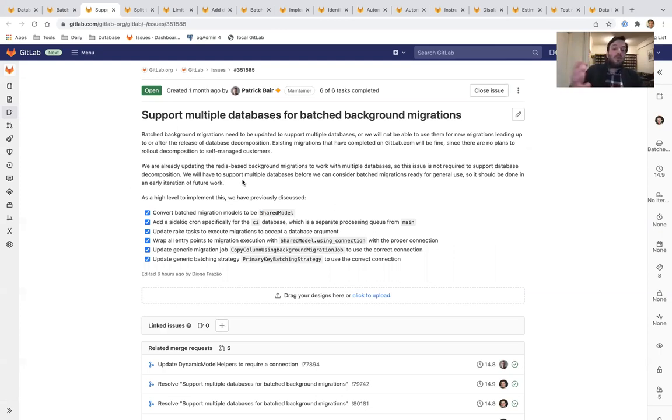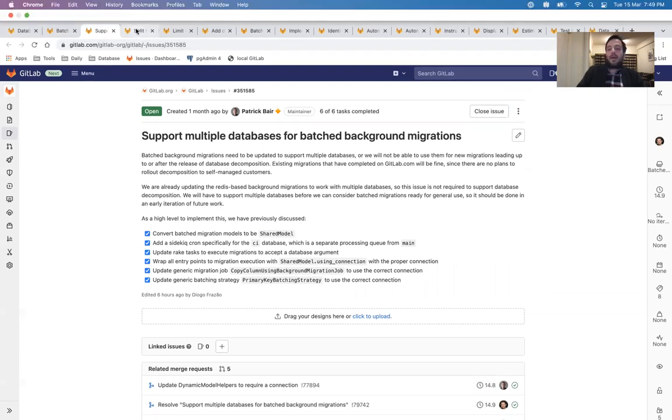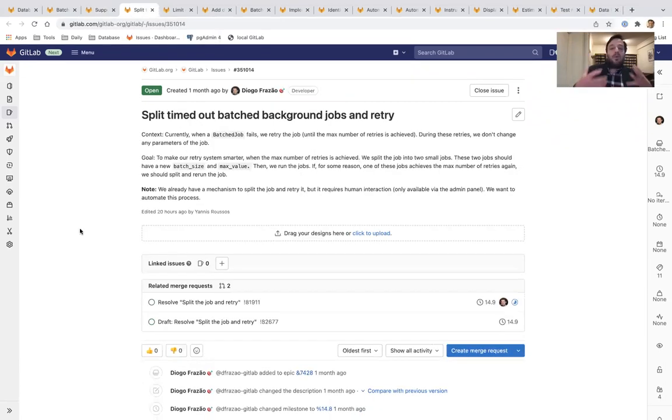very quickly. So first of all, support for multiple databases. This is something we're working on for the full 14.9. This is almost ready. It will be shipped very early in 14.10, maybe in a few days. And then we are going to work on a few last core updates, like for example, updating our scheduling and auto-tuning algorithm to be able to figure out background jobs that fail, how they fail, if they error out or they time out. And if they time out, which means that the batch size may be too large, be able to split them in smaller chunks and execute them in smaller jobs.